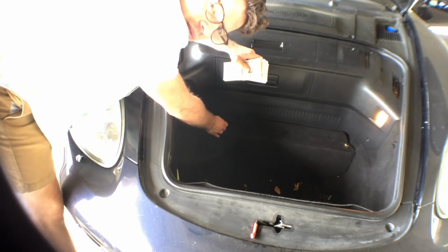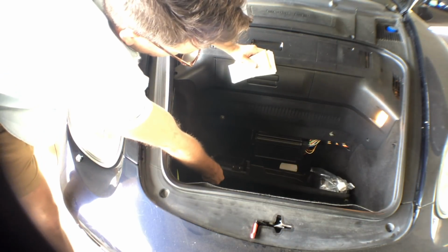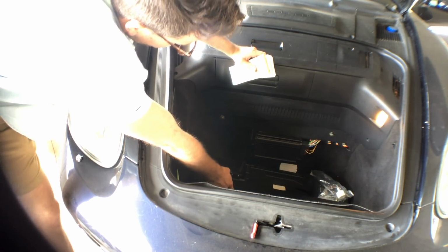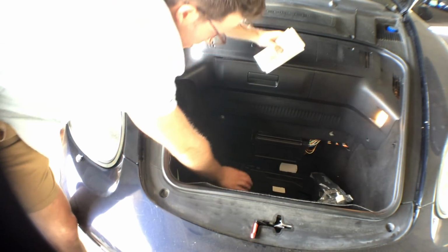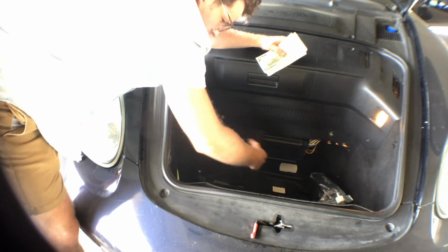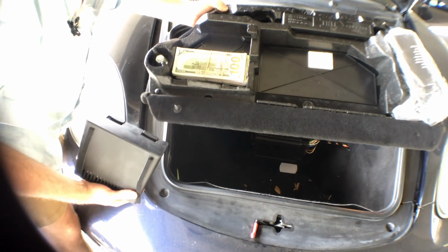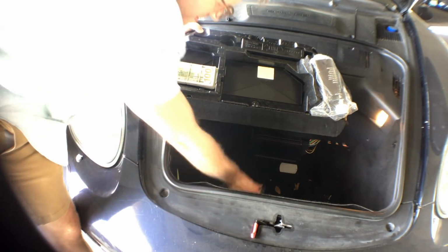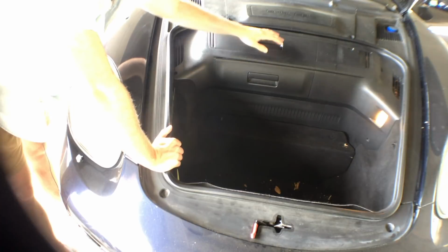But if you saw my Cayman trunks video, you'll know that you have a whole storage space behind this panel here where you have your tire repair kit. If you take out the air compressor, you have a perfect place to hide your $21,000 in cash. Just like that, you've got a perfect hiding spot.